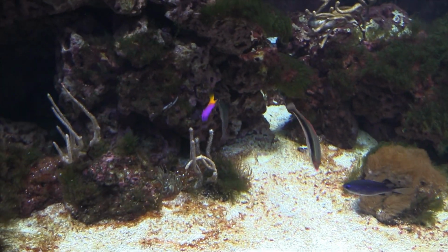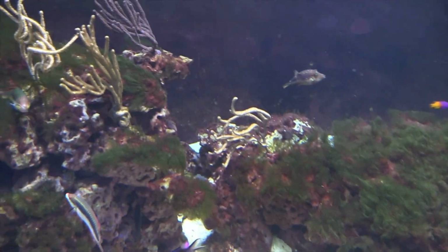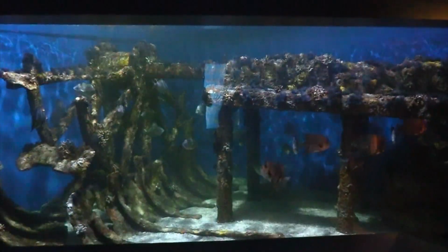I really like the purple, yellow, nice pops of color. Alright, drifting soon, sea nettles. So their sea nettle habitat is currently empty, so they'll be getting some new ones. Next up we got this tank.